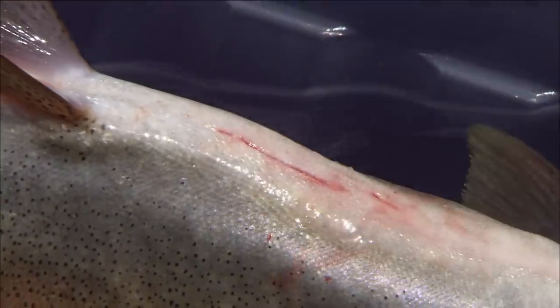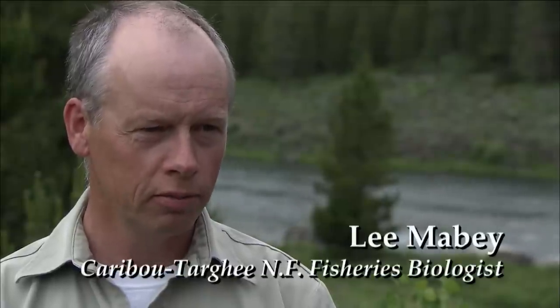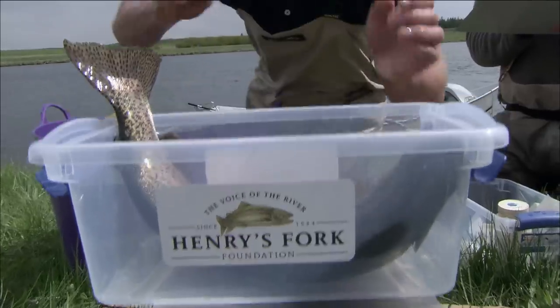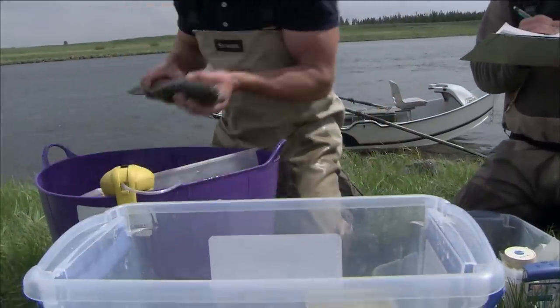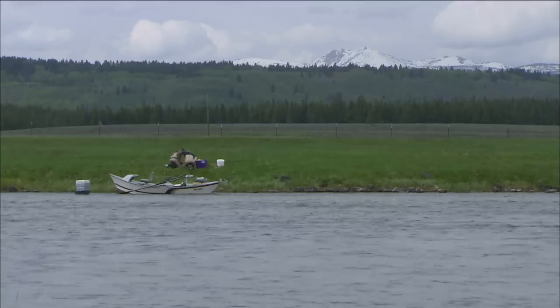People here are willing to work together. I've done a lot of projects up here that have accomplished what I feel are big things for fisheries. But it's not been done just by me, it's been done in cooperation with many different groups.